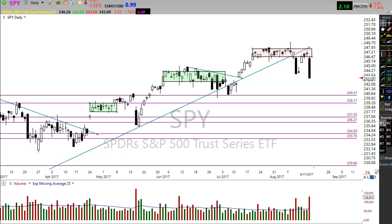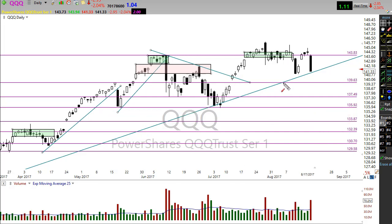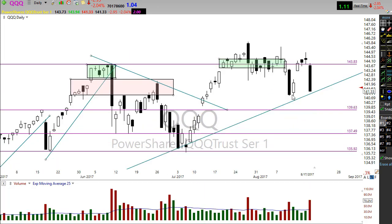Let's take a look at the Qs. Now the Qs held up a little bit better. The Qs didn't suffer as much technical damage, although we still have that ugly pattern, that breakdown, that rally back and failure. The best thing about the Qs here is it didn't make a new low. So as of now, that low of last week held, and we also held the uptrend. So as far as technical damage goes, this does show technical damage, but not nearly as severe as that of the SPY.